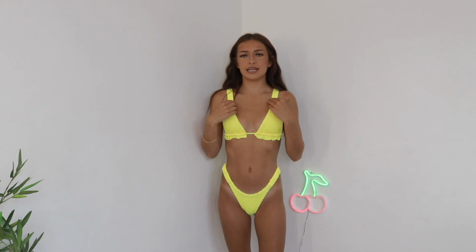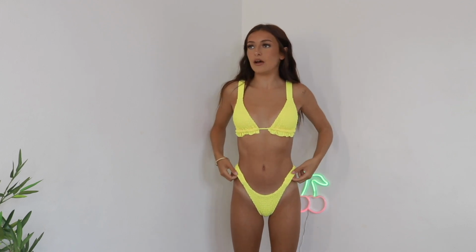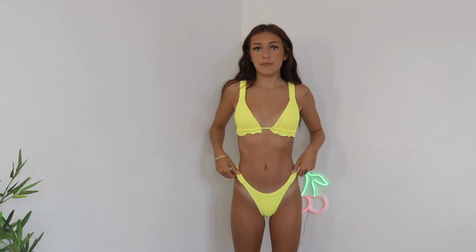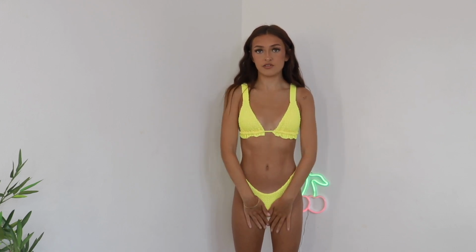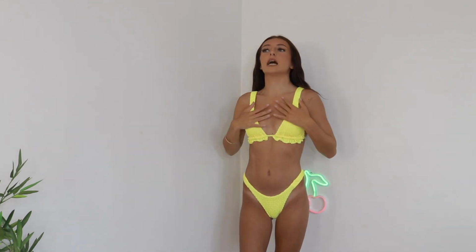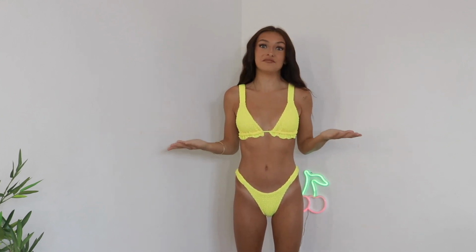I also do think they had this in a really neon pink, but I opted for the yellow because I thought it would suit me a little bit better, and I'm loving it. These bottoms are so comfy. I don't think I've ever put on bikini bottoms as soft as this. They just feel amazing. I've never had a super covered thick top like this before, but I'm really enjoying how it looks, and it's giving me all the summer vibes. I feel like you can't get more summer than yellow. I mean, it's literally the colour of the sun, do you know what I mean?